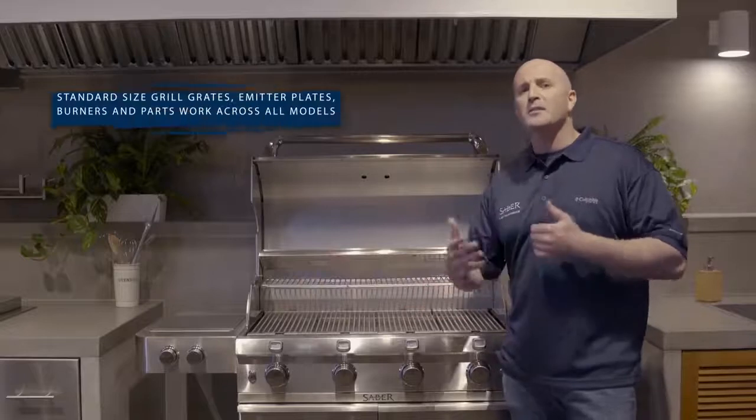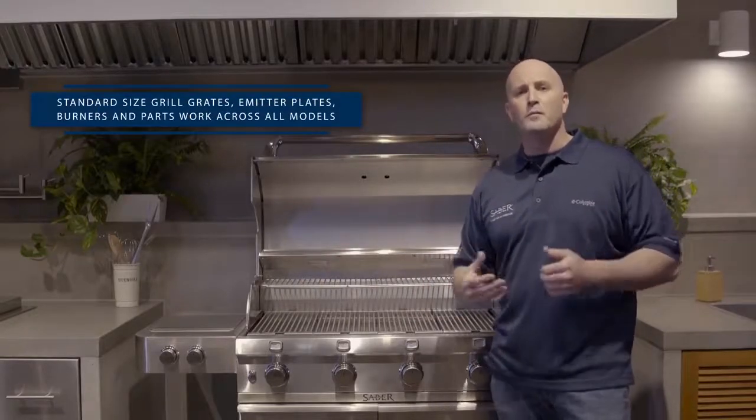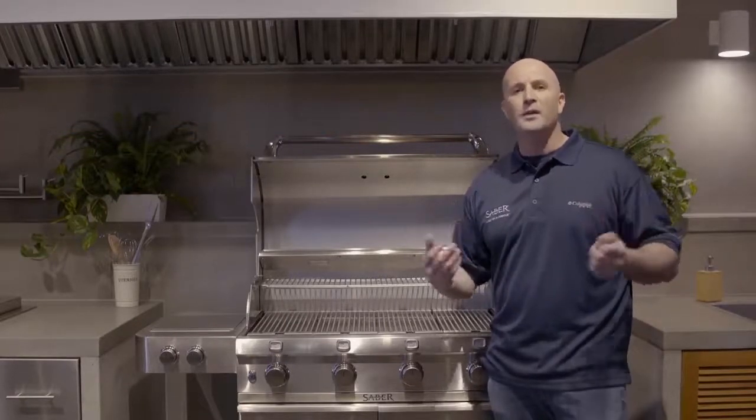I want to share with you a few remaining points of why I love and support SABER products. First of all, they make various sizes and various models to fit all different types of budgets and all different types of physical spaces. From a small condo to feeding an army, SABER has a model for you. Second of all, the sizes are the same on each model. Part of SABER's brilliance is their simplicity. All of the grill grates are the same size in every model. They use very few parts that are different from model to model. So keeping parts or getting parts as necessary is really, really easy.